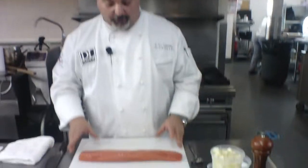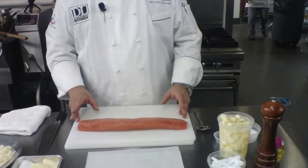400 and put it right in. Okay, so we have a beautiful piece of salmon here. This is a salmon that we're using in our dining lab restaurant. We call this a loin of salmon. It's cut from the fillet, okay?